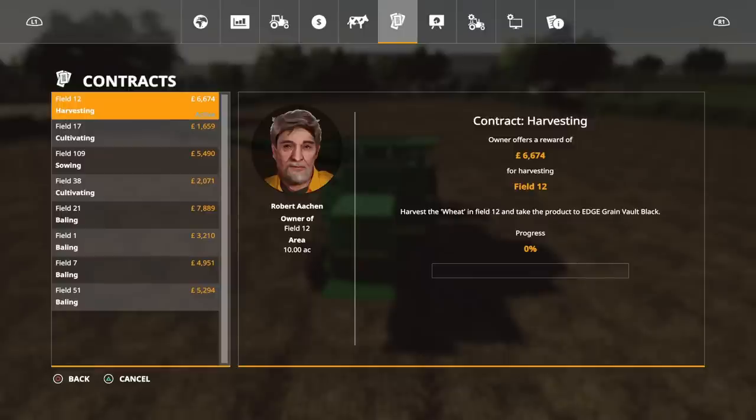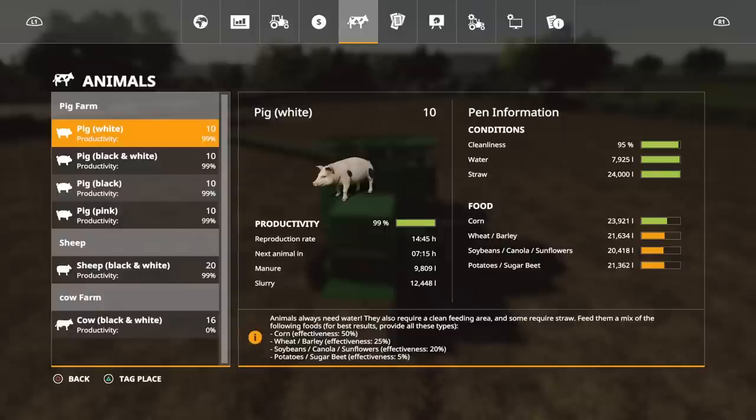That's for wheat, and another reason for doing these every now and again is that whatever we've got left over when the contract is complete, we can bring back and feed to the pigs. Because if we go across and look at our animals, we're fine for corn at the moment, and we've just done corn because that's the majority of what they eat. But we are now on to the orange for wheat, barley, soybean, potatoes and sugar beet.